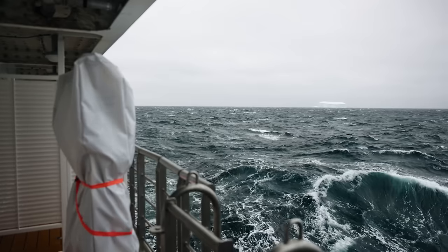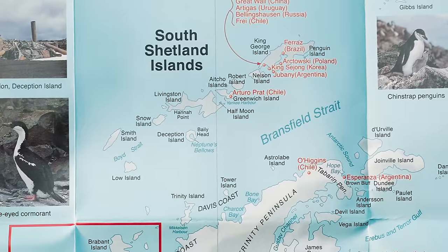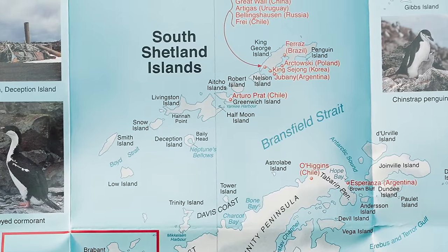Back on the ship, our plans were set to change because strong winds were moving into the peninsula, so we needed to make our way back across the Bransfield Strait to the South Shetland Islands and seek shelter for the final 2 days of our cruise.